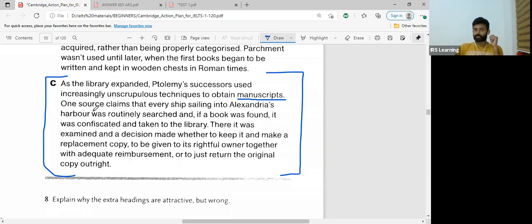One source claims that every ship sailing into Alexandria's harbor was routinely searched, and if a book was found, it was confiscated and taken to the library. There it was examined and a decision made whether to keep it and make a replacement copy to be given to its rightful owner, together with adequate reimbursement, or just return the original copy outright.